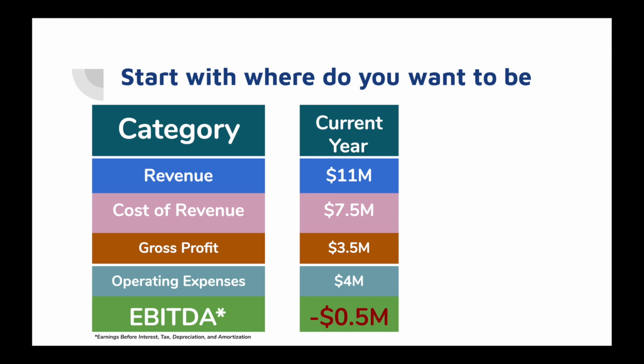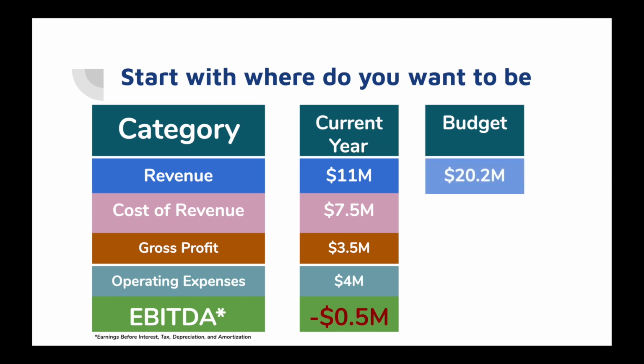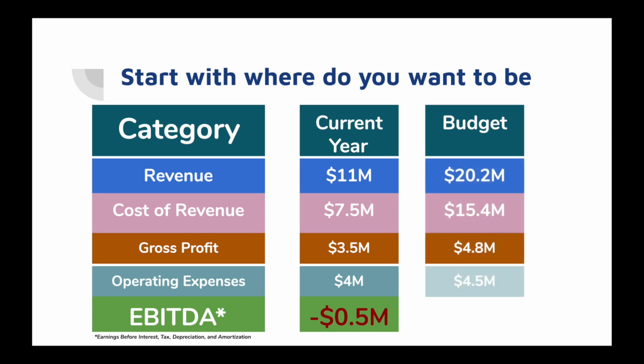And in this case, you want to look at this and say, okay, if this is where I am today, this year, where I want to be next year is somewhere around 20 million in revenue. And with that, a corresponding 15.4 million in cost of revenue will be there. So my gross profit will be 4.8 million, and then that will yield an EBITDA of positive 300,000. So this is just an example of where you can begin thinking and deciding on where you want to be in the next year.